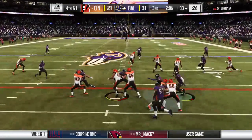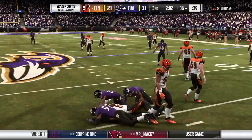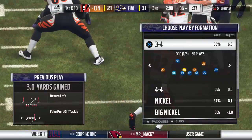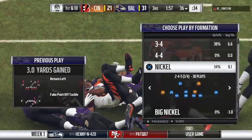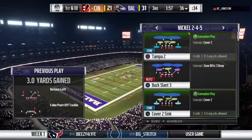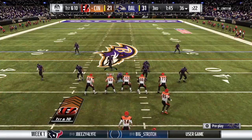And now on 4th and 1, it's a fake. And the gamble pays off. They get the first. Anxious moments there on the fake, but they do get just enough to pick up the 1st down. So from the 36 now, 1st and 10.